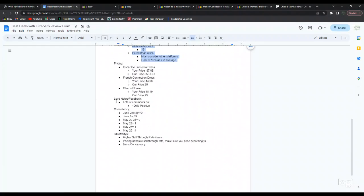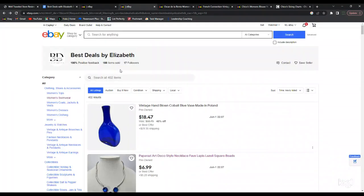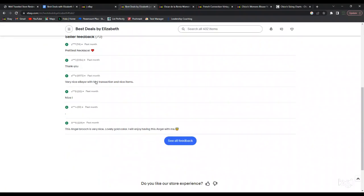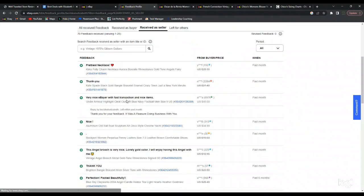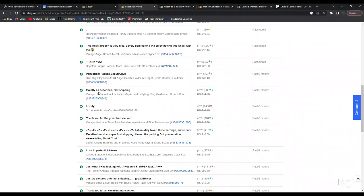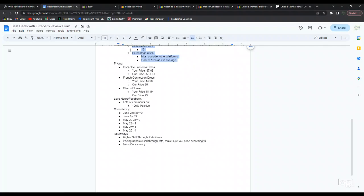That being said, love notes. I looked at your feedback. Let me go here to your feedback. You do have 100% positive feedback. When I go to look into it, everything is positive. It looks like all the items are as described. They're perfect. You were very nice. Everything was packed beautifully. It came just as described. It was fast. Excellent. Really seems like your buyers really love the interaction that they're having with you. So that's definitely top-notch customer service.